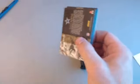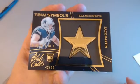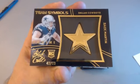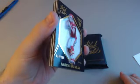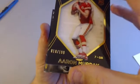Alright, guys. Each pack contains 2 hits, and usually 1 team logo or NFL Shield card. Here we will have a Zach Martin rookie to 99, team symbols for the Cowboys. Behind that, we have an Aaron Murray for the Chiefs, a rookie base to 199. You have your base and your parallel versions, but again, all cards with Black Gold or shadow box. They're an amazing set. So much value in these cards.